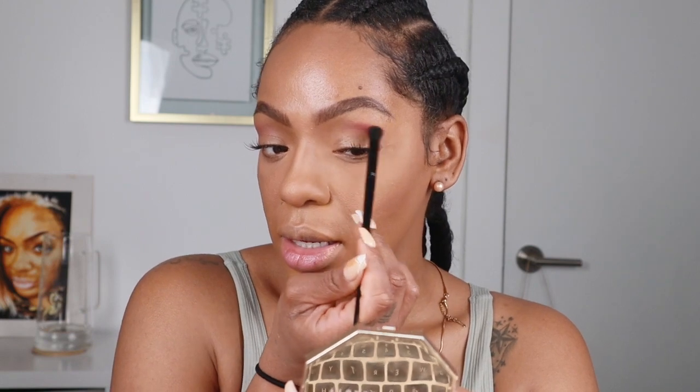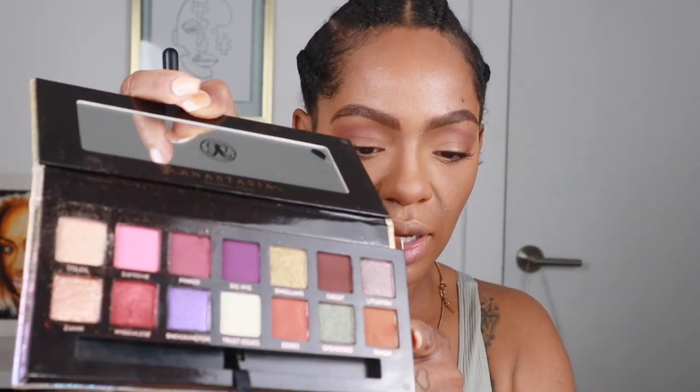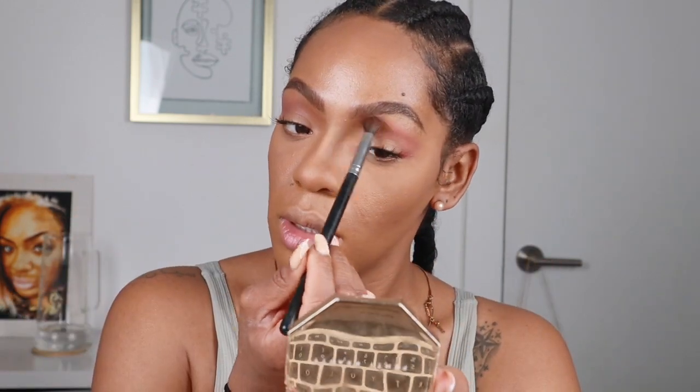And I'm using this stiffer brush because it's picking up more pigment, and I'm just blending it out with another brush. But I like how it picks up the pigment, but it doesn't blend very well. And Ginger is this brownish shade right here. You guys see it? Move it right here towards the end. And I typically blend this shade into my brow bone, like the beginning of my brow, a little bit.